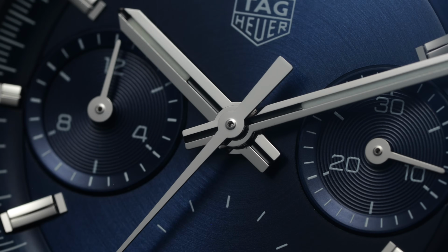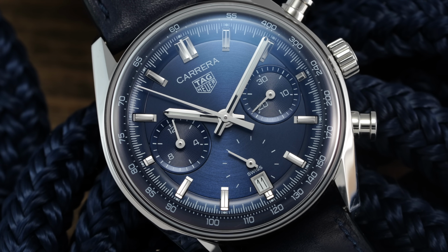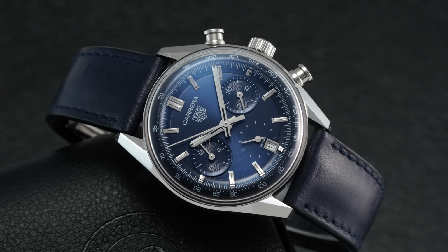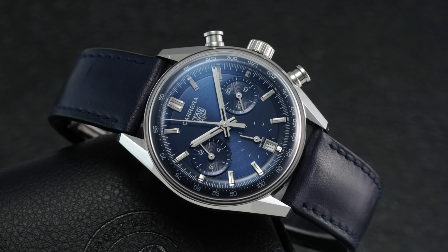Between the depth, intriguing curves, and integration of some of the Carrera's most proven design elements while incorporating new concepts, this watch design manages to stick the landing of molding old with new, creating a package that is reverent to the past without totally relying on it, to form a future that is not repetitive.